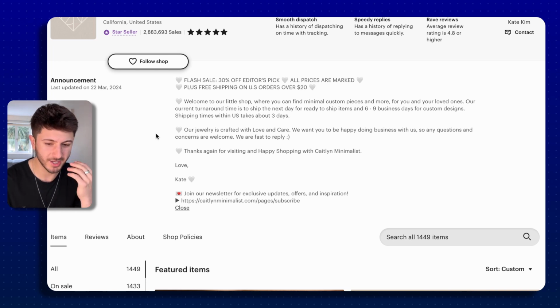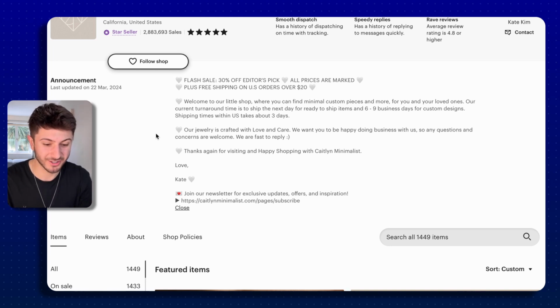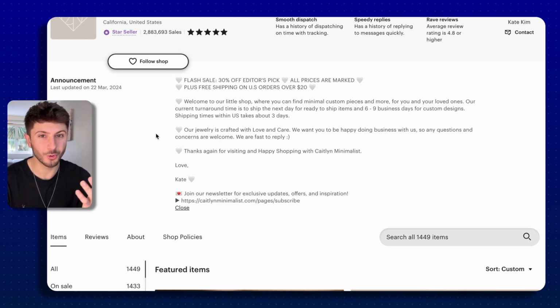You've got to think, when somebody goes on the Etsy shop, they see the announcement before they even see any of your products. The announcement's positioned before your products on the shop, so it is important for building up that shop image right from the start, okay? And here, I love how she's finished this off with "love, Kate." It makes it more personable, and makes the shop appear a lot more like a solopreneur, family run, real cute, artsy sort of shop, which of course is always going to do best on Etsy.